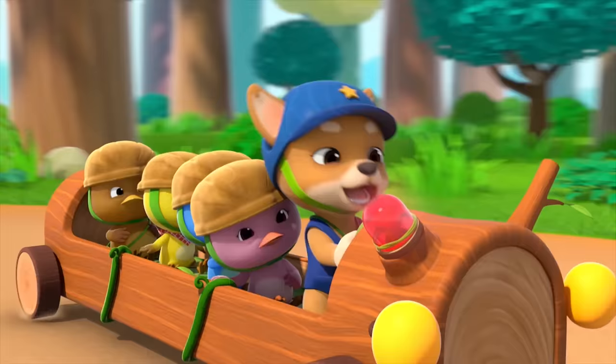And push. And push. And push. Push! Quickly! Jack! The ball's going too fast! Hey! Don't go that way, Jack! Oh, Mommy, we're sorry. We messed up.